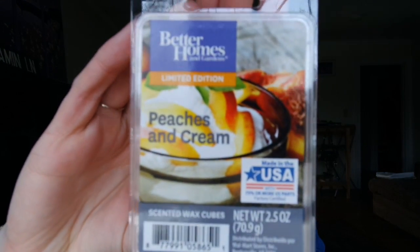Okay, so the first one I grabbed was the Better Homes Peaches and Cream. It looks like this. This one smells straight up like peach candy, those little peach rings that I personally love to eat. This smells super like that candy, and I'm really hoping it has a really strong scent throw. So I grabbed this one. The Better Homes ones are all $2 a piece.